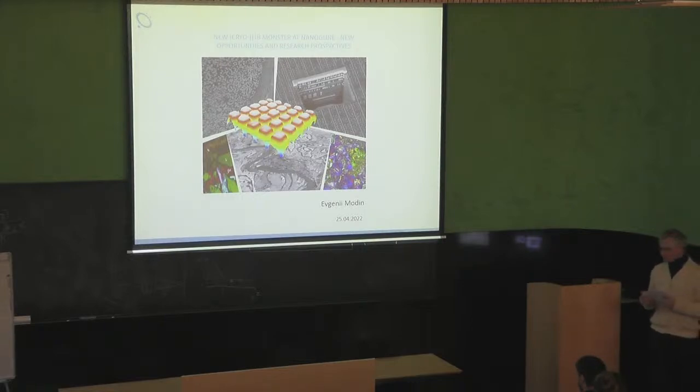So we will have two speakers today. Evgenii Modin will give the overview of the capabilities of the tool and the research lines which will be opened by the new capabilities. And I asked Nicola to present his work, or the state of the art in cryotomography, for you to get the idea about what capabilities we will open in the Basque country when this instrument starts to work.